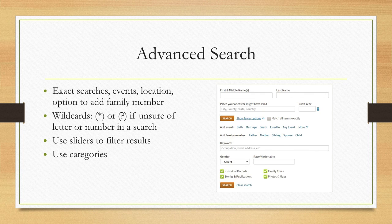Wildcards are incredibly important. Like we just talked about with Ann Jenkins, our example, if I was searching for her and I didn't know if she was Ann, Anna, Ann with an E, or without an E, I would write under first name A-N-N, and then I'd put an asterisk or a question mark in that last spot. Now what that does is it will search for everything. It will search for A-N-N, it will search for A-N-N-E, it will search for A-N-N-A or any other variations.